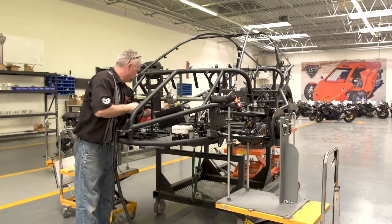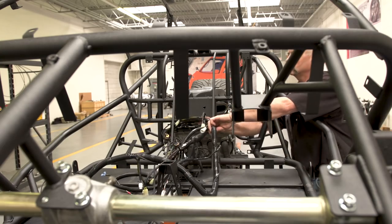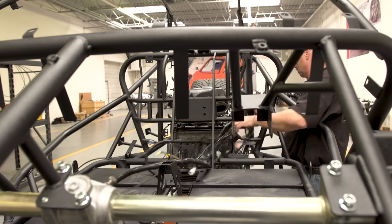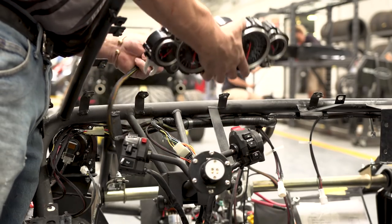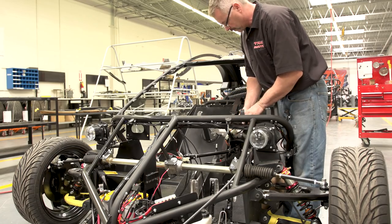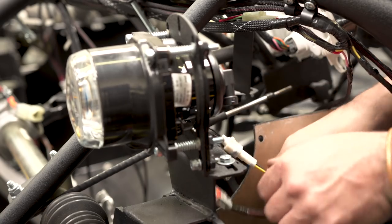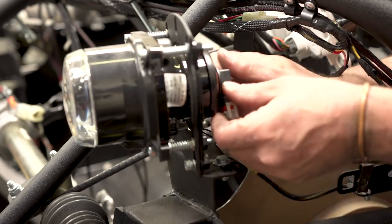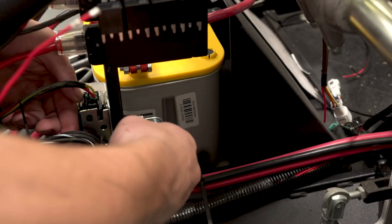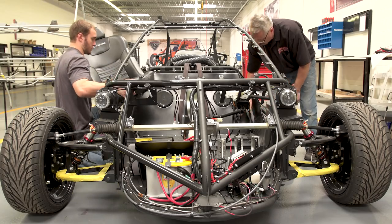The harness is fed from the nose to the rear, directed, hung, and attached to each component part. Here, the instrument cluster is attached. The lights, switches, and system indicators are attached. And finally, the battery. Followed by the side-by-side seats and seat belts.